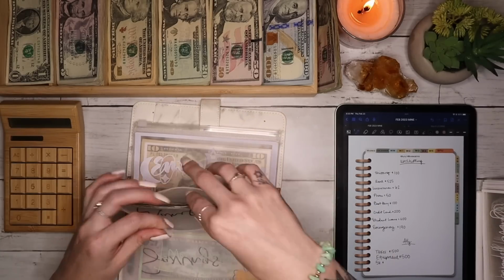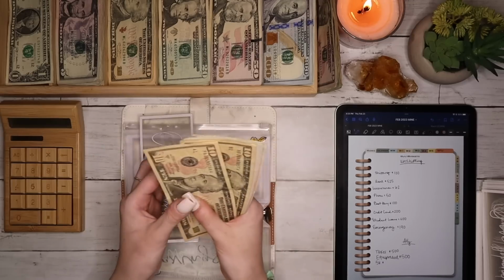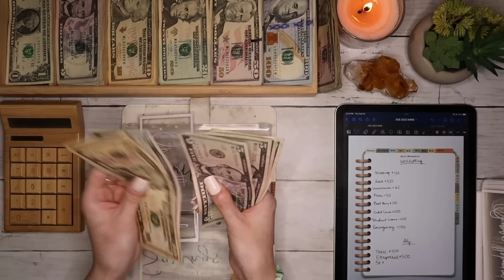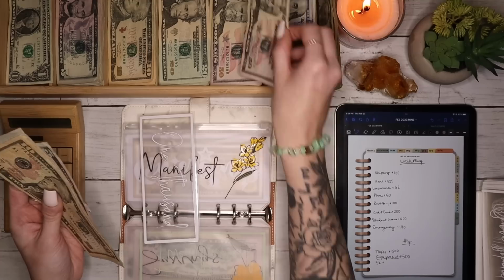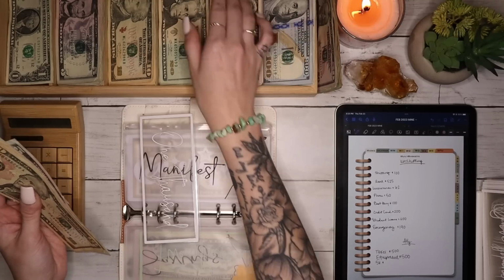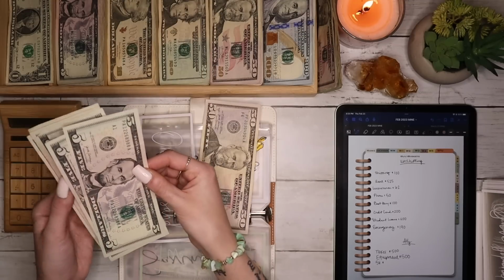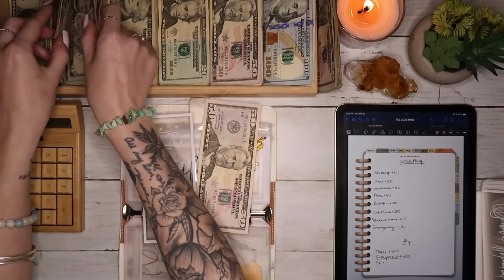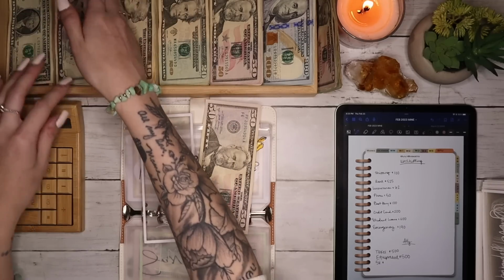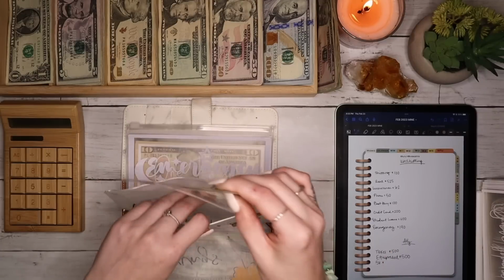What does manifest look like? 1,000 in the bank, 10, 25, 35, 45, and 50. Beautiful. So those are all not so nice. This will all go back to the bank. And we have 1,050 still in manifest.